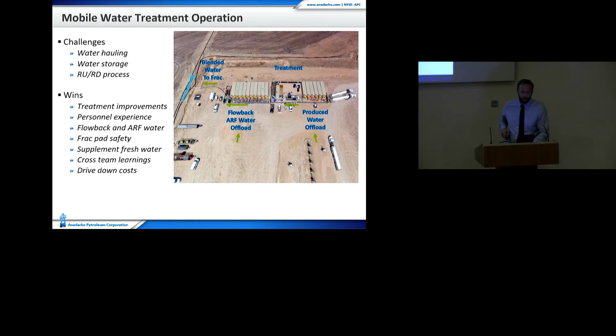This is a drone view of what it looks like. You have your water in. We also did some treatment of what we call our ARF water, which is dewatered from a drilling mud facility, and then our flowback water as well. So treatment's there, and then it would pipe up to the frac.